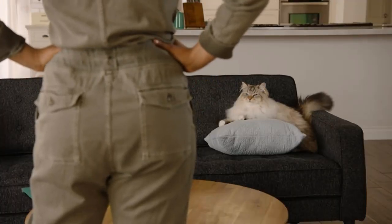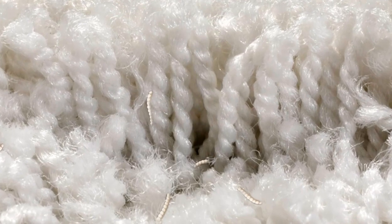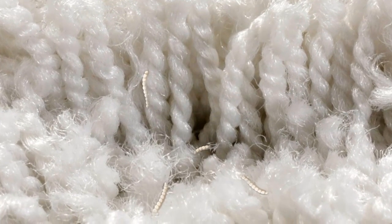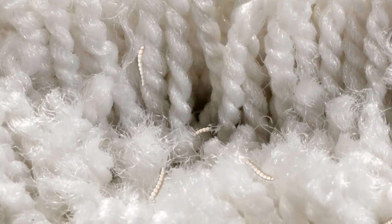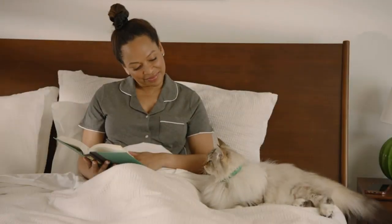Frontline Plus for cats, for protection you can trust against fleas. Choose Frontline Plus for cats. The easy spot-on treatment kills fleas on your cat, plus flea eggs and larvae in their environment to keep them protected. There are many products available to choose.